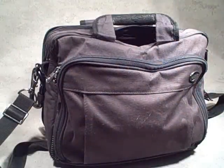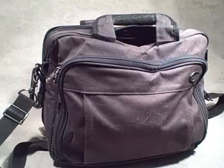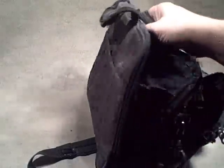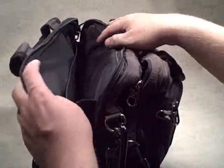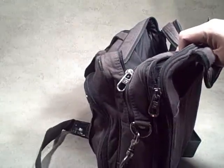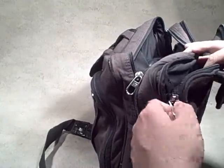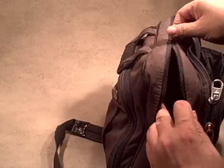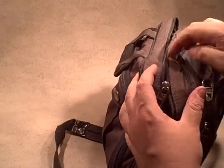Well, I'm going to be saying goodbye to this bag. This was my everyday carry bag for many years, actually. But the zippers have finally failed on it to the point where I can't even carry it. The zippers have bound up and ripped and torn. This back one won't stay open anymore. And I can't get the zippers past this point to get them to be used on either one. They don't even hold together on this one.